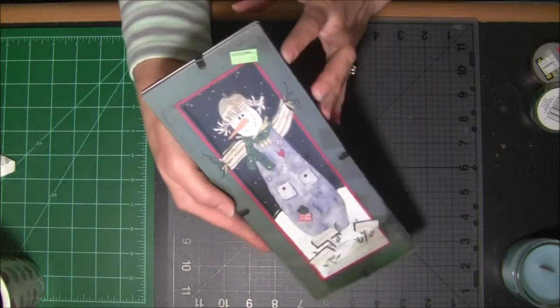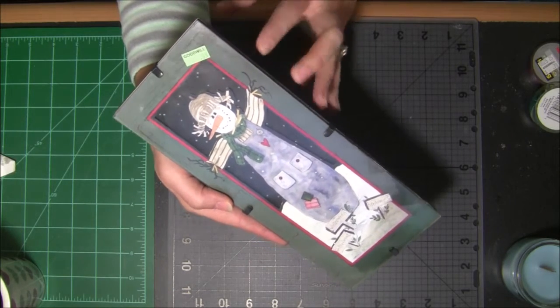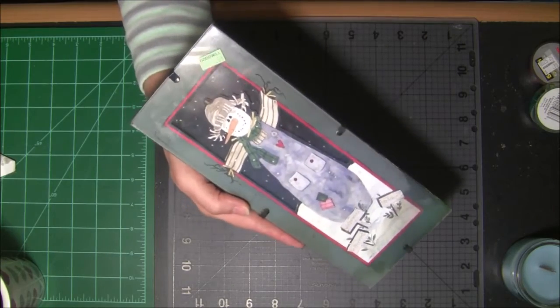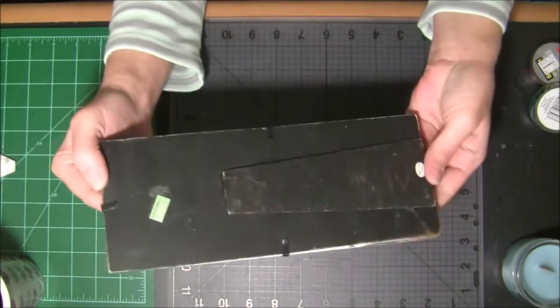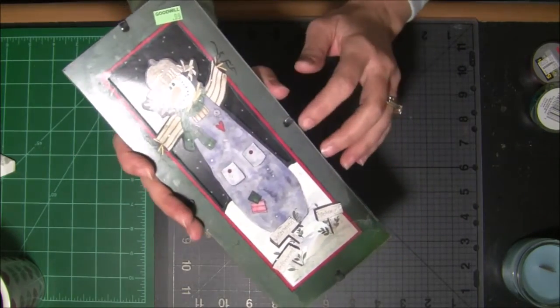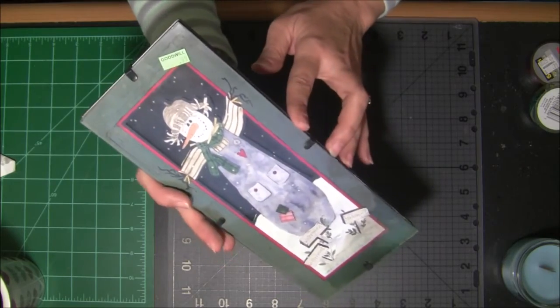Next, I got this picture. I thought it was cute, just something to sit out for just the fall time and Thanksgiving, and I only paid 99 cents for this. It's just a picture frame, but it's kind of got a 3D look to it with the frame being raised. And so yeah, I got that. I thought that would be cute to have set somewhere.